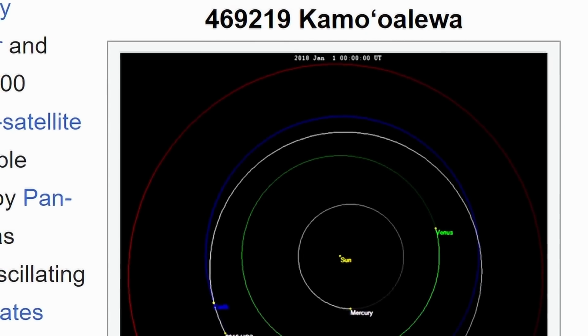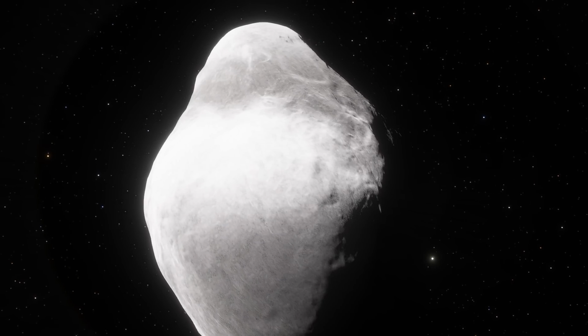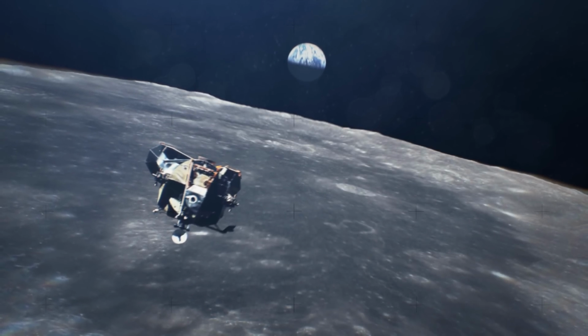And so this object has been studied quite thoroughly for the past 7 years. But what's really unusual about this asteroid, that's only about 100 meters across, is its similarity in terms of surface to our own moon. And more recently, the scientists also discovered that its orbit is also particularly unusual.